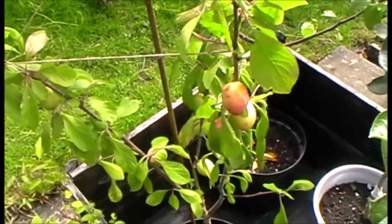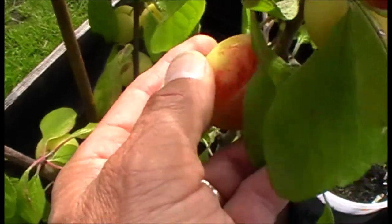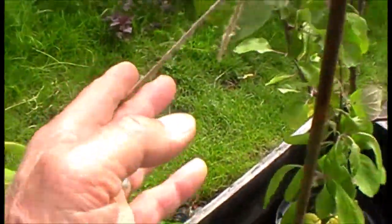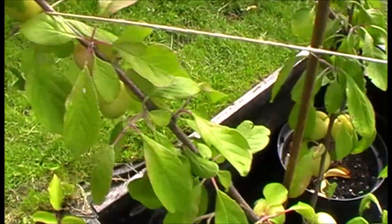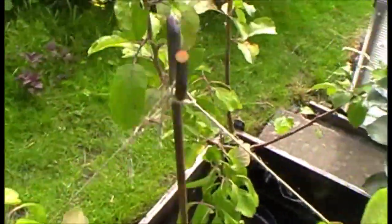Actually, just before we go into the other greenhouse, this is a Victoria plum. It's a young tree, I grafted it. I think this is in its third year, if I'm correct. You can see that I've just supported the branches a little bit, because it's only a young tree, and the weight of that fruit on there could potentially snap the branch, so that's why I've supported it. Plenty of nice growth on these trees though.